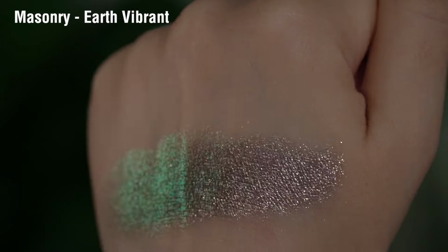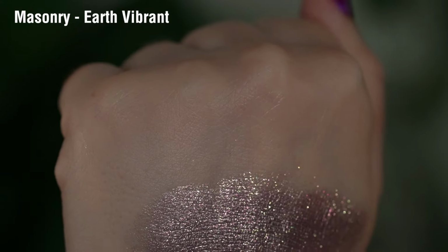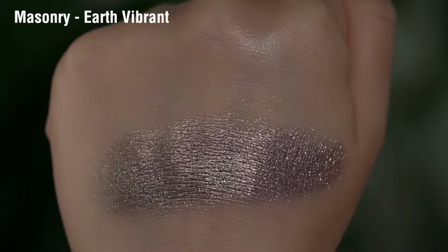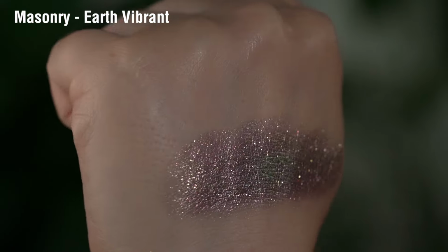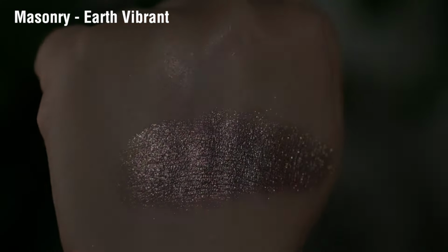And the last shade is Masonry, and this is a medium taupe gray base with small particles that shift platinum, lime, aqua with a touch of warmth. This one is really beautiful, cooler toned dimensional shade. I love the shifts in this one, and I love that it looks taupey straight on, not on the textured side like some of these other shades.